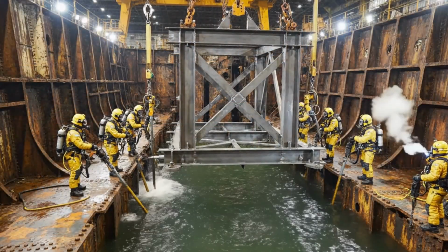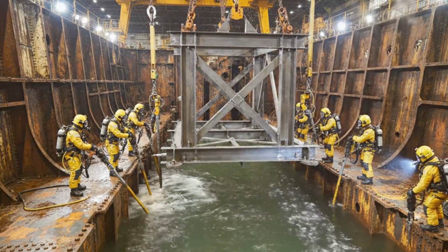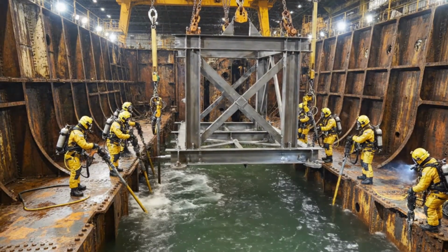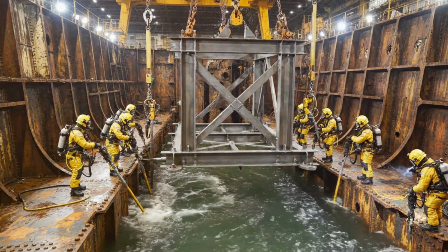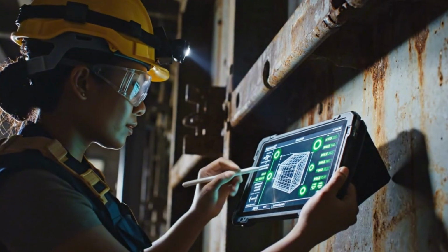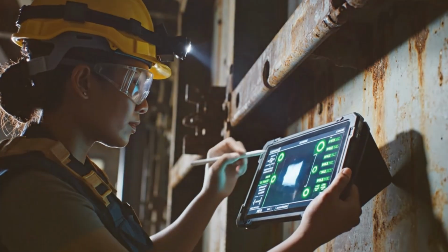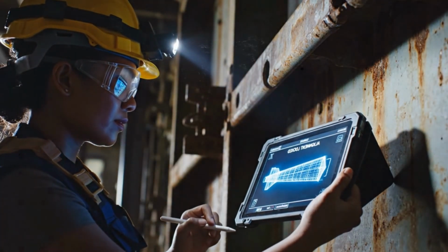With the digital reconstruction validated, the most delicate physical phase begins. Internal support structures are installed to redistribute loads and prevent progressive collapse. These reinforcements are not hidden. They remain visible and identifiable. The goal isn't to return the Titanic to 1912, but to let it exist, stable and understandable, in the present.